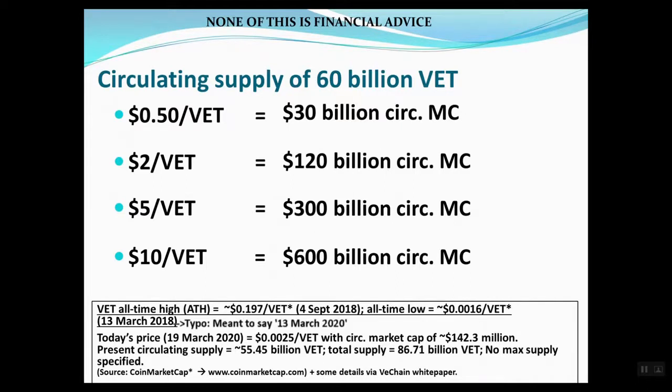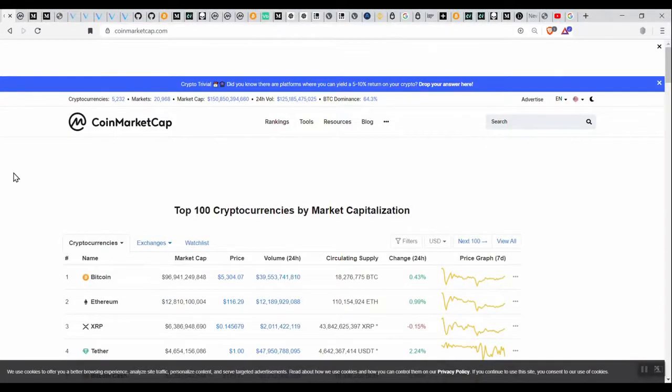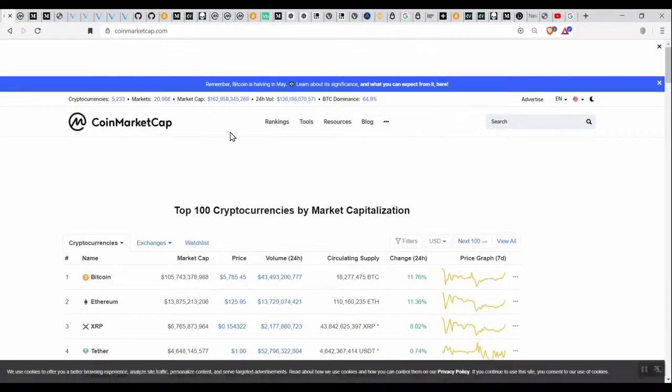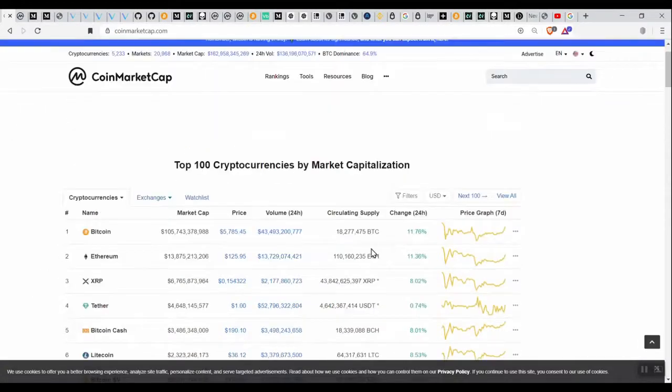That's all I have for the prices, and before I wrap up, I'm going to give you a brief market update. Let's have a look at the latest prices courtesy of CoinMarketCap. Let's do a quick refresh of this. Well, there's been a significant increase in the market cap. It's gone up by about 11 or 12 billion just over the past half an hour or so.